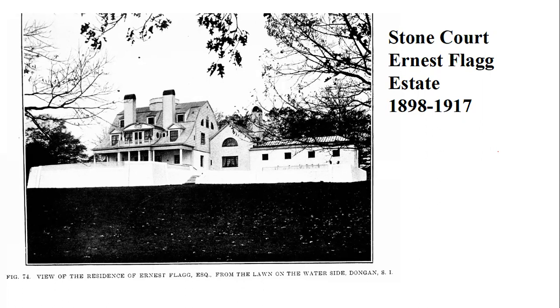He loved big chimneys with ventilator caps. The low wing on the right is a swimming tank or an indoor pool. This is the rear of the house, and it has a stunning view of the water. Next slide.